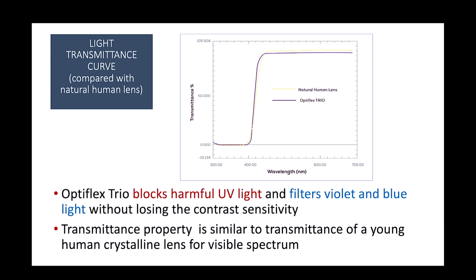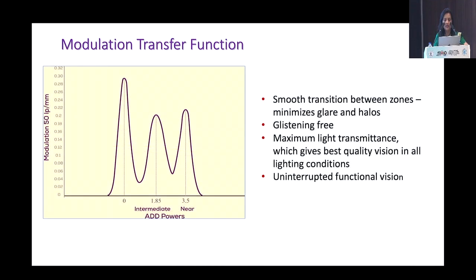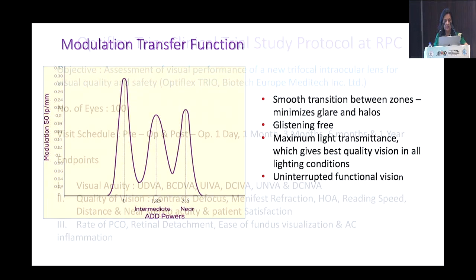Additionally, Optiflex also blocks the harmful UV light and filters the violet and blue light without losing contrast sensitivity. The transmittance property is similar to that of a young human crystalline lens for the visible spectrum. The optimum asymmetric and balanced light distribution is 45% for far, 27% for intermediate, and 28% for near distance, and it provides excellent vision at all distances. The minimum loss of light yields 88.3% of the light for sharp and clear vision at various distances. If you look at the modulation transfer function, there's smooth transition between zones, which minimizes glare and halos. It is glistening free, and there's maximum light transmittance with uninterrupted functional vision.